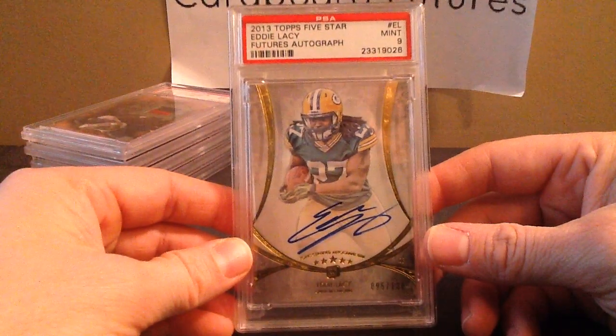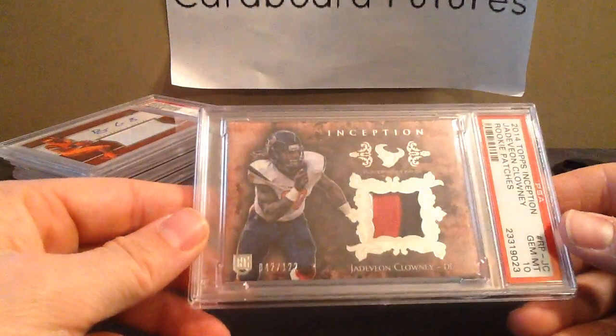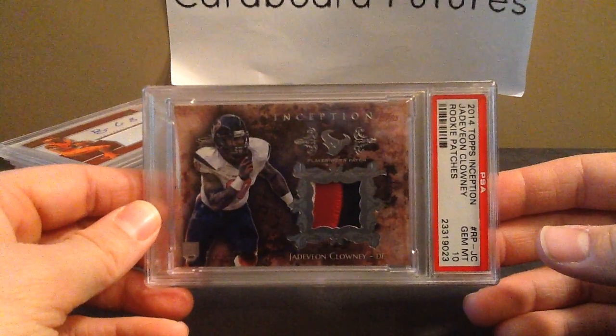I've never opened up a box of 5-star just because of the price point. It's tough for me to spend that much for one pack or one box. But the cards are cool. Inception Clowney to 122. I still think he'll be a good player. I just think this year he got kind of saddled with a lot of injuries and he couldn't really get going ever.